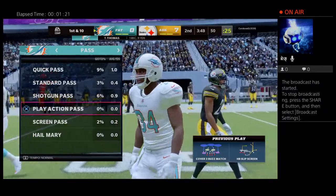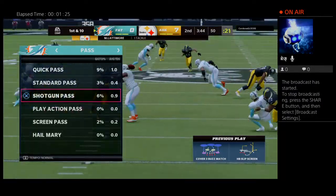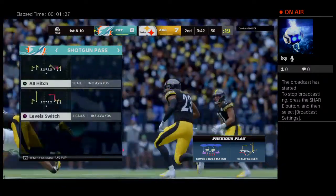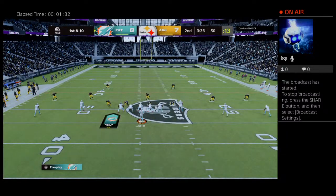I like the play design there. They occupied the defense downfield, everyone trying to account for someone. But unfortunately, they didn't account for the running back slipping out of the backfield. And he was absolutely unnoticed and wound up getting big yards on that play.